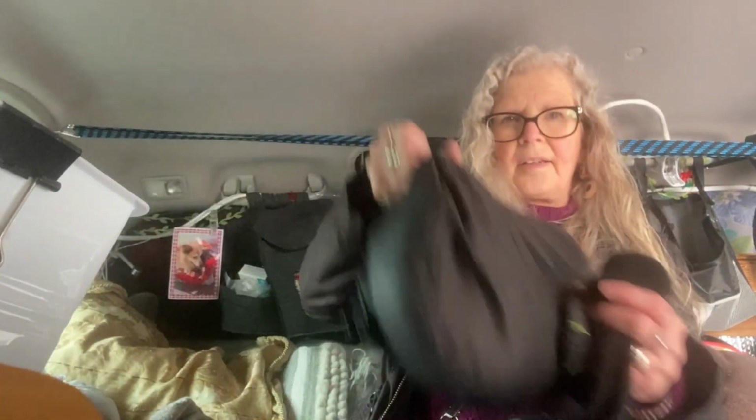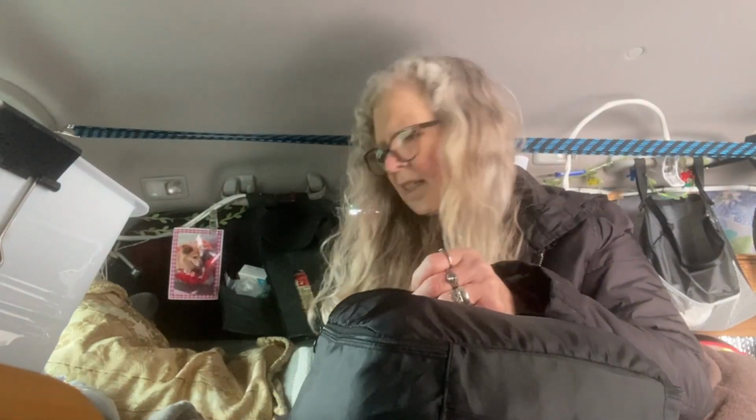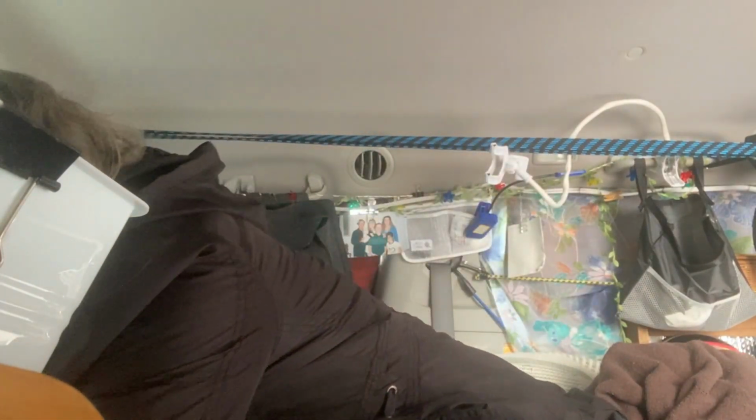Socks. Had to find my sock bag. So, there's all my socks. Lots of socks. I just felt like I didn't have enough warm ones for at night. I wanted to have some for sleeping because it gets cold in Santa Cruz at night. So I'll be sleeping in the van, camping. So I can keep my little feet warm. Okay. It goes down.